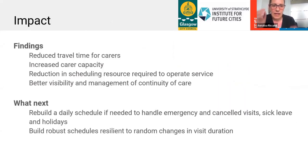So we have found that the travel time for carers can be reduced. At the time when we ran the project, the carers were walking too much between visits, so this could be reduced. We have increased the carer capacity, so the current workforce could possibly deliver more services if the schedule were optimized. There is a reduction in scheduling resources required to operate the service: when you put an algorithm behind something that was done manually, then you also unlock all that workforce potentially. And a better visibility of the continuity of care for management.